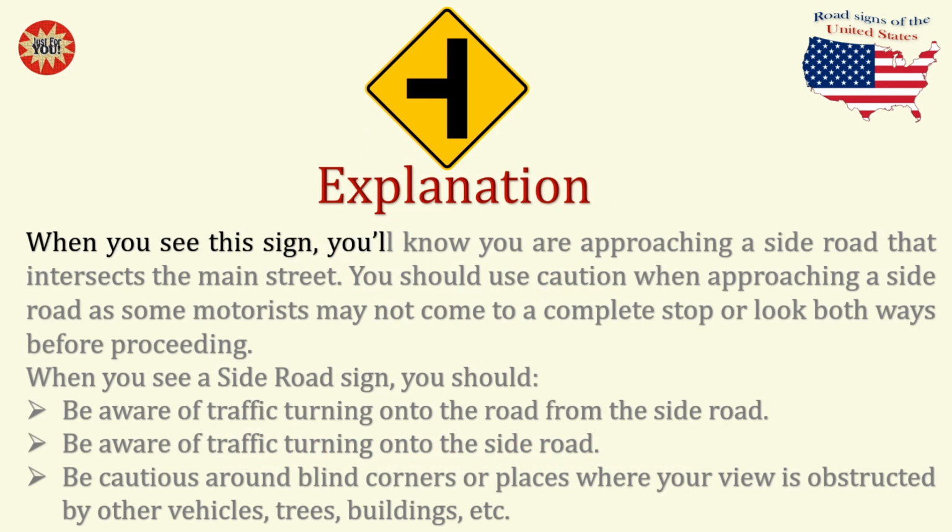Explanation: when you see this sign, you'll know you are approaching a side road that intersects the main street. You should use caution when approaching a side road, as some motorists may not come to a complete stop or look both ways before proceeding.